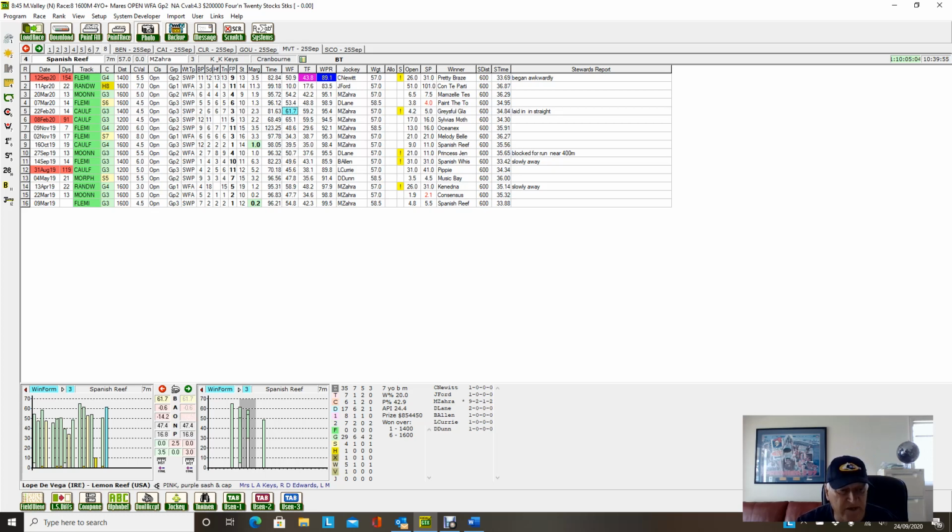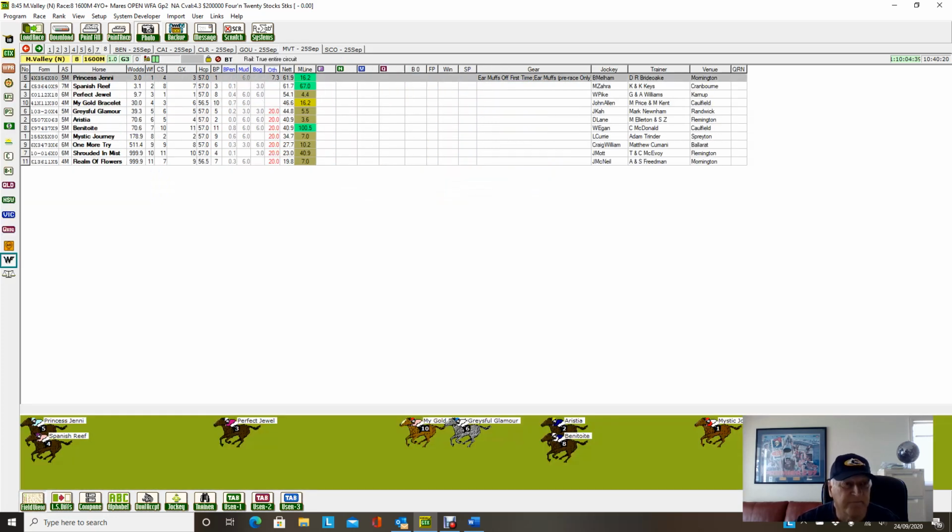She is a 7-year-old now. That's a bit of a drawback, but regardless of that, she wasn't too bad, finishing only 3.5 lengths behind first up. And if you notice here, at Caulfield on the 8th of February was beaten just under 2.5 lengths first up. Also has the advantage of Mark Zara on the board. No better jockey than Mark Zara running around today, I can tell you that. Okie doke. So that brings Princess Jenny and Spanish Reef to the fore.